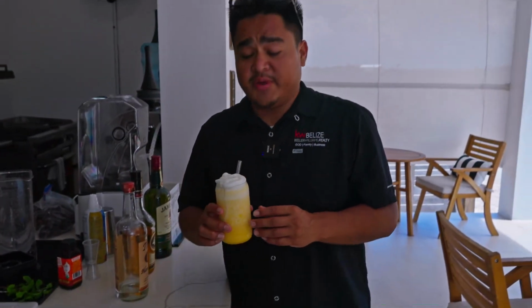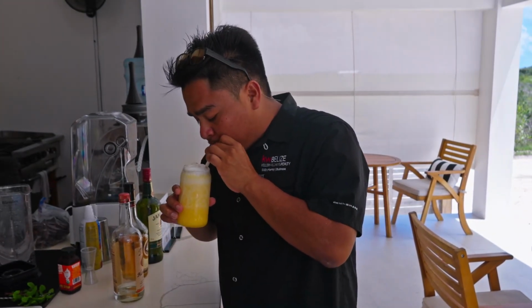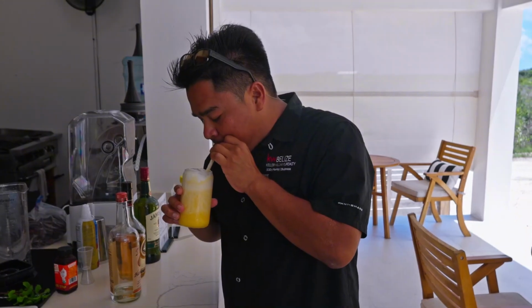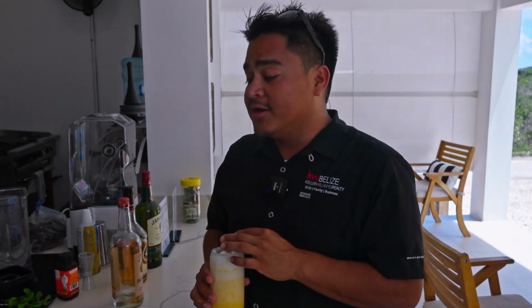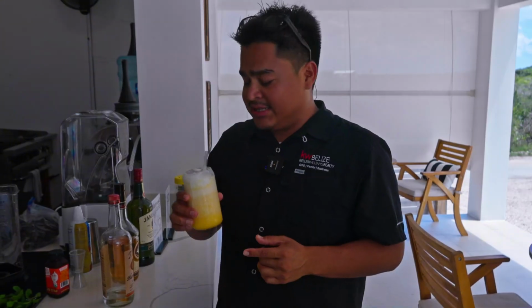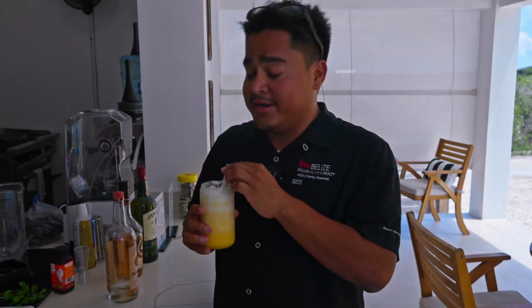All right, so the first one we have here is the Cactus Kula. It's orange, pineapple, and tangerine. So let's taste it and see. Definitely refreshing. We'll see if the Guajito or the Copacabana beat this one. This one I'll give 8.5 out of 10. The reason why 8.5 out of 10 is because I'm not a big fan of pineapple, but this one's pretty good.